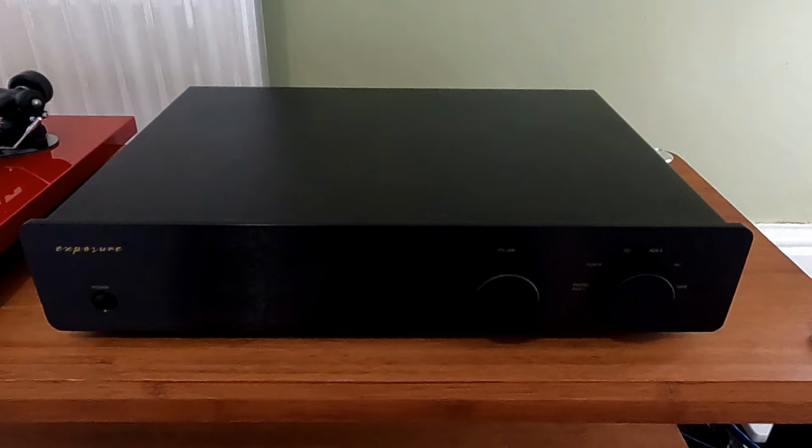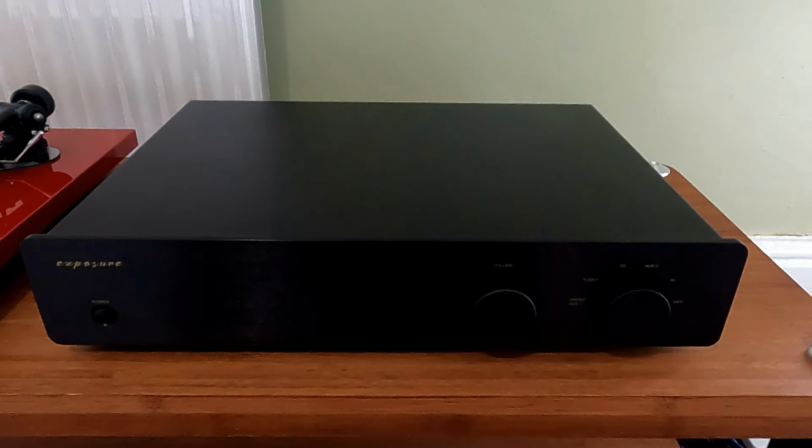So you might need something which is particularly fast and particularly good at drive and all this sort of thing. I mean, the Atoll's good at that, but this is another alternative which is equally good and a very, very precise sounding amplifier, and that's the Exposure 2510. This is a wonderful amp.